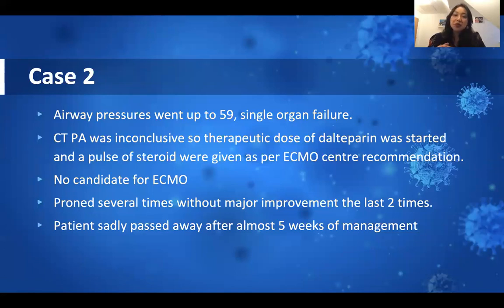This advice was given by the ECMO center at Papworth. He wasn't an ECMO candidate because he had been intubated for quite a prolonged time, and the compromise was too severe. As I say, he was prone several times. The last 2 times that he was prone, we couldn't see any improvement at all. And he was on 100% FiO2 for a while.